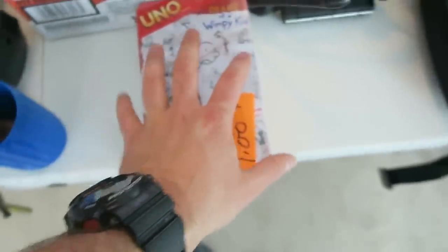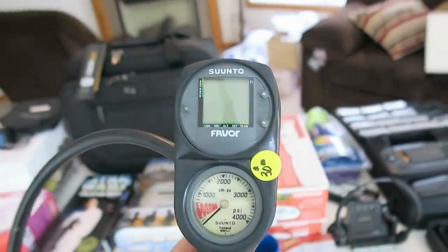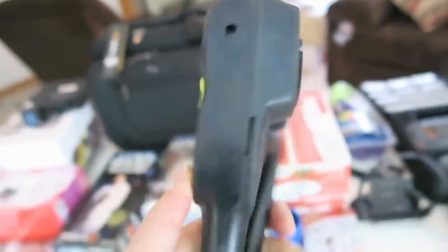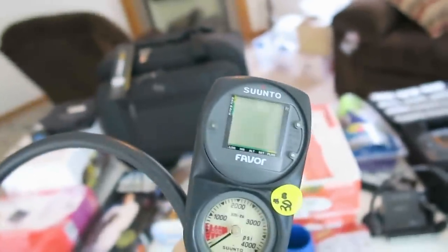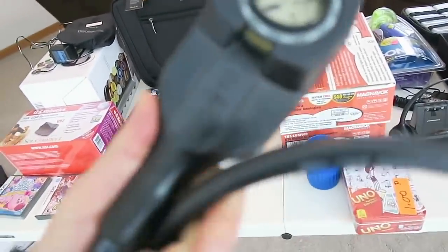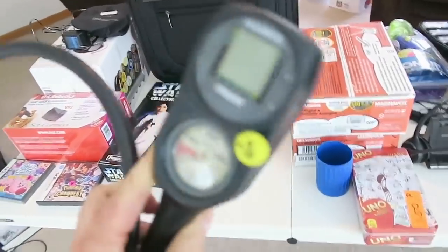I think that was going for like 15. Got to double check that. Here's a really cool item right here. This is one of those scuba diving meters. I'm not exactly sure what it's for, but it reads something. I have to do some more research on it. Don't know how to pronounce this brand, maybe Suunto. But I looked this up, and it looks like similar models. And actually, I think I found the same model. It was going for about $100. So got that for $25.